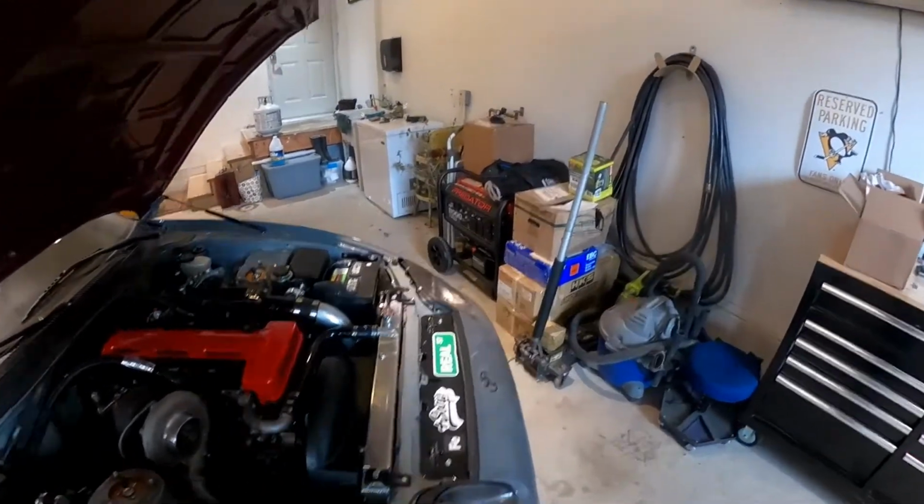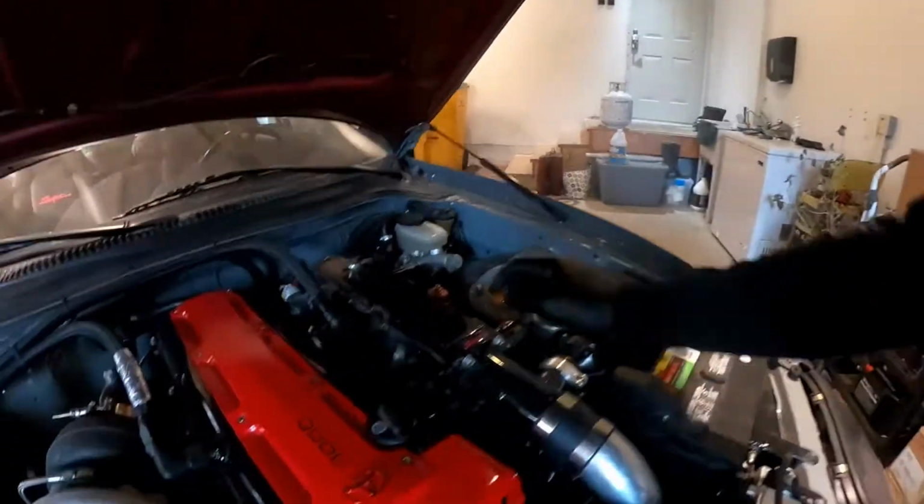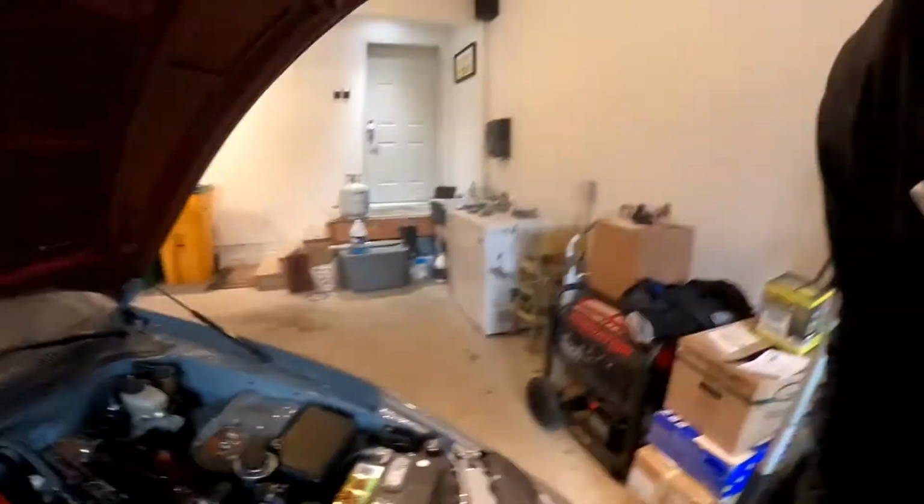Downpipe's on, that's all on. Intercooler pipe's on. I moved my AIT sensor from right here to down underneath because I was getting heat soak, so it was reading incorrect temperatures. But yeah, so we're gonna keep on going.